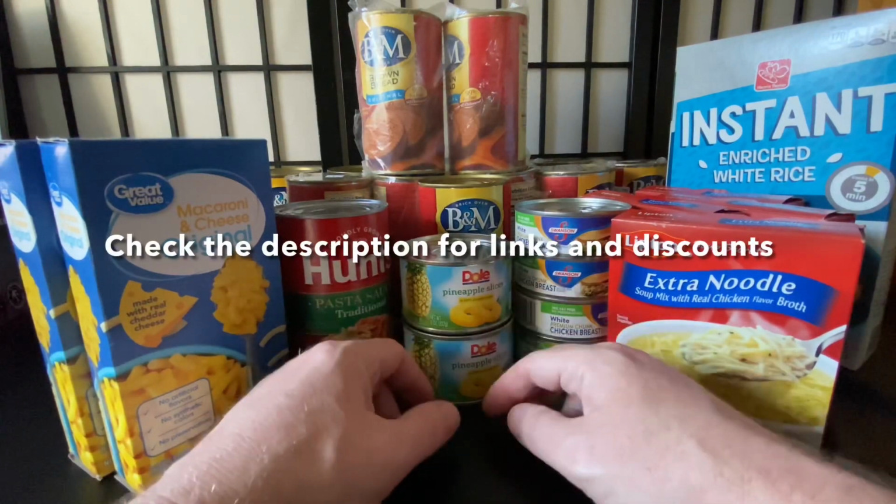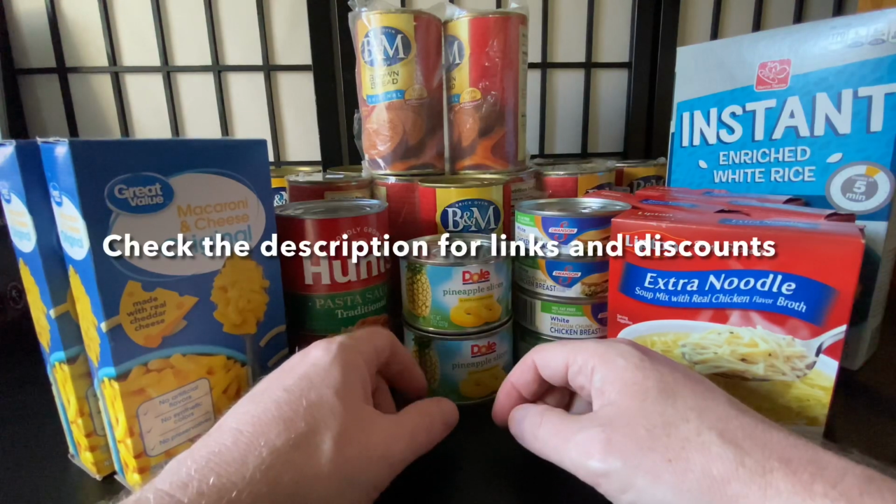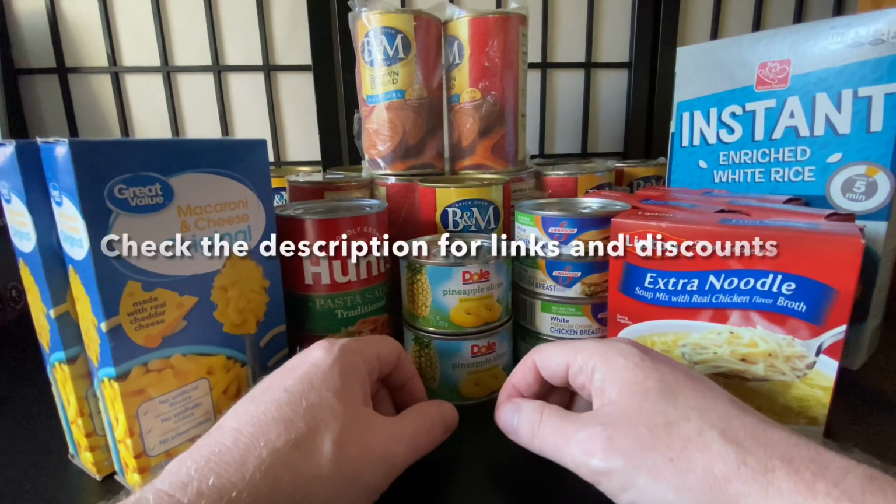I hope you are ahead of the game with keeping your pantry well stacked, because trying to catch up is just a nightmare with the prices right now.